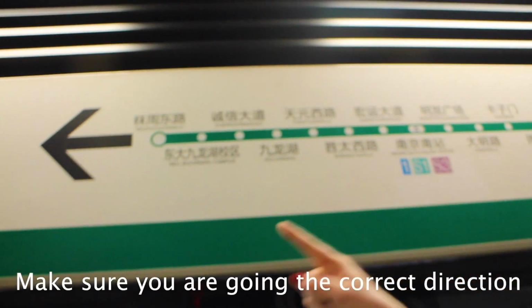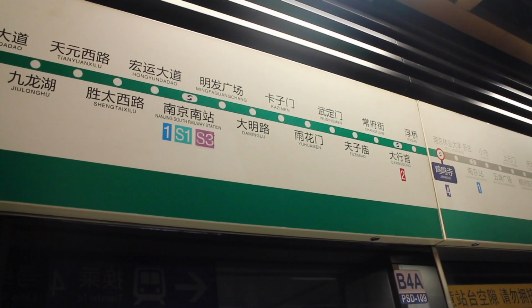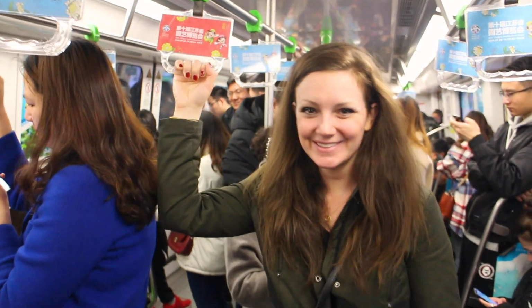To go this direction, and we're going to transfer to line 2.